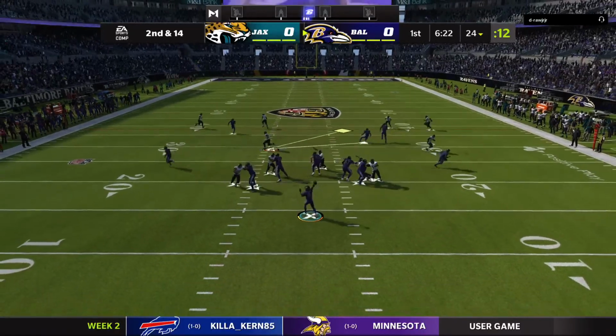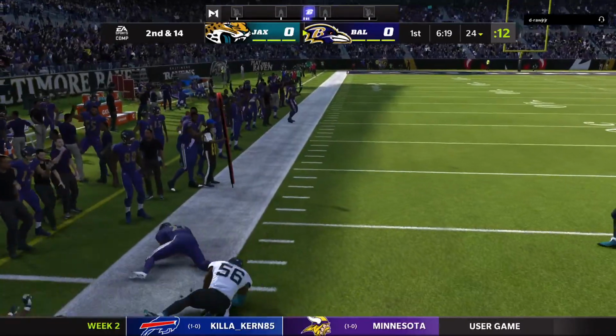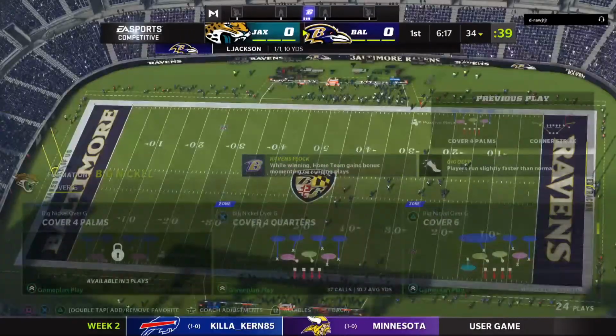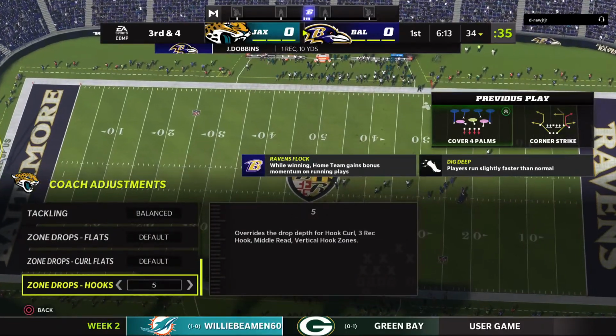Now it's Jackson. He'll swing this out to Dobbins. They'll wind up getting 10 back as that sets him up for third down. I like it, I like it, I like it.